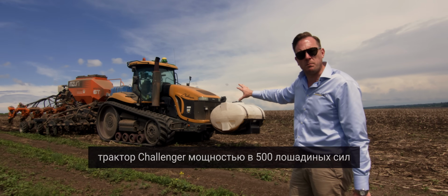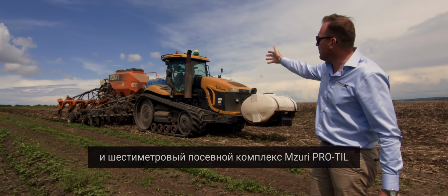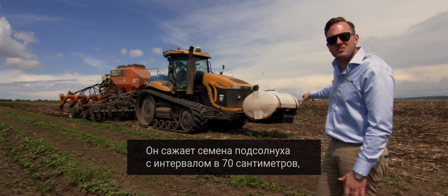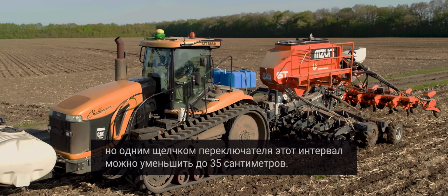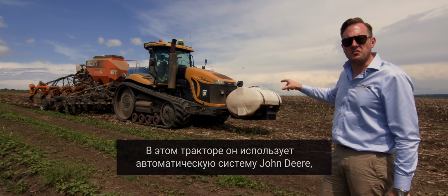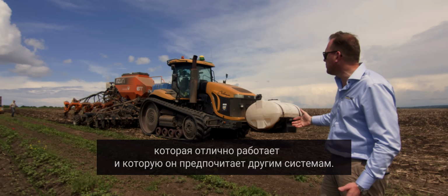Got his 500 horsepower Challenger tractor, and his 6 meter Mzuri Pro-Til drill, which is using the strip till method. Planting sunflower seed, a spacing of 70 centimeters, but at a flick of the switch, that can go to 35 centimeters. It's actually using a John Deere auto steer system in this tractor, which works really, really well, and he prefers that over other systems.